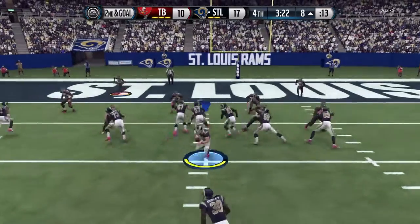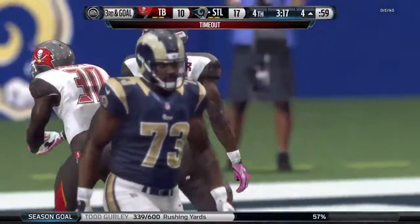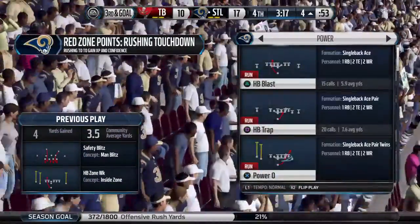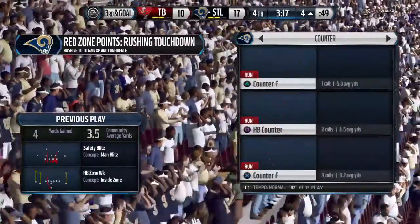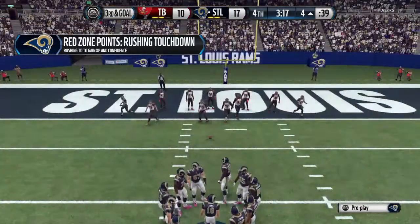Let's go. Curley's got it on the handoff, and picks up maybe 3 or 4. Tim, I love these situations. 3rd and goal. What are they going to call? They're going to run the football. They're going to go with a pass. And if it is a pass, I would look for something quick. Coming up to the line at the 4.